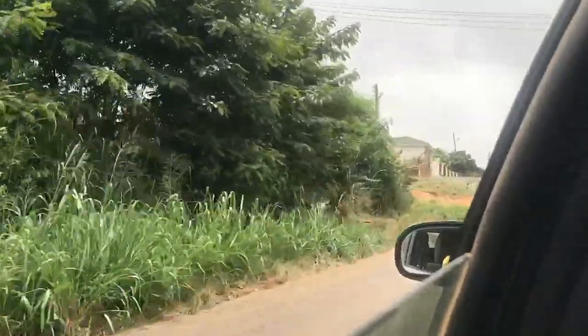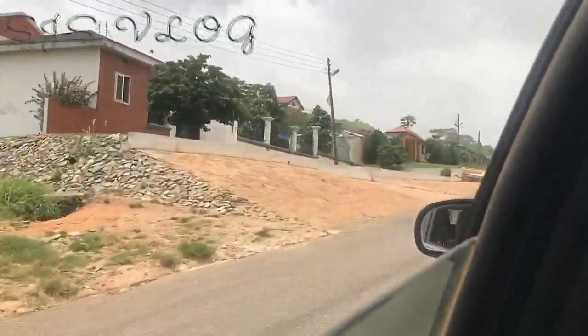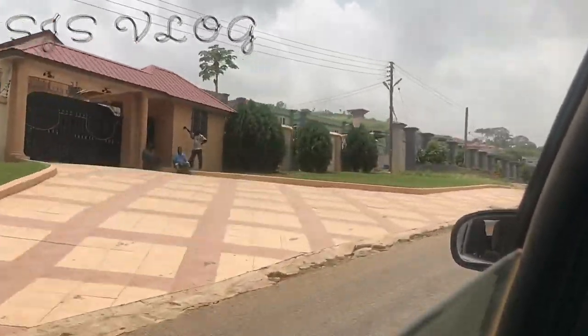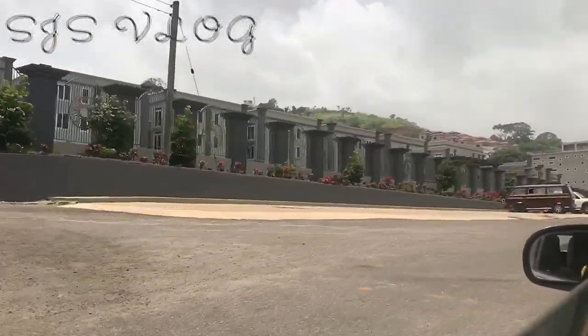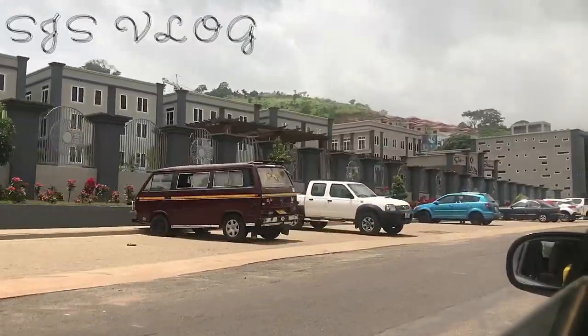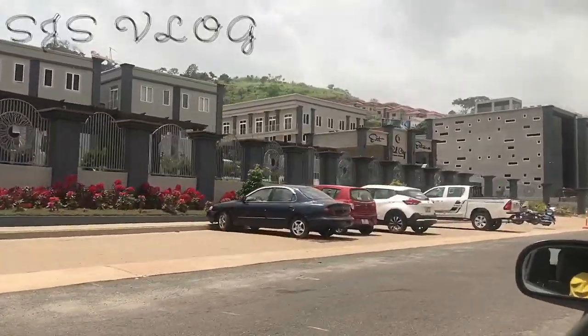Currently we are inside a town called Nkwatia. So these are all buildings from Nkwatia. As you can see on my left, there are some also on my right. This is the huge Rock City Hotel, which is inside Nkwatia. This is where we are passing by, but I would give you guys another video on a full tour on this Rock City Hotel right here on my YouTube channel.